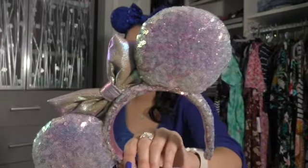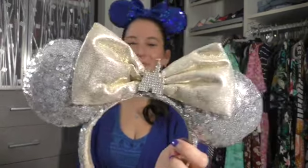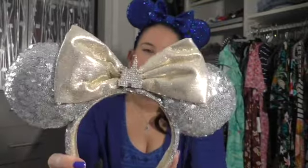Pink and purple are my favorite colors, and I'm a rose gold girl, so I feel like you get all of that in here. So beautiful. Then these, one of my friends, Carissa, got for me. It's the silver and gold with the castle. Do you remember these? This is from 2019, I think.